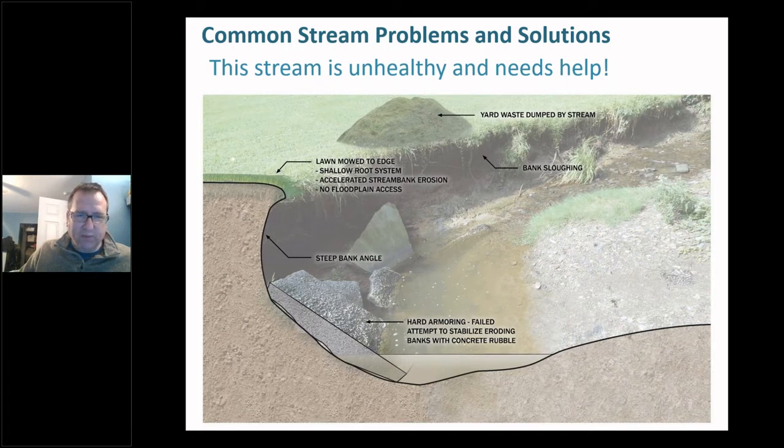Here we have a bad example of what not to do next to a stream channel, with the lawn mowed up to the edge. Turf grass has typically shallow root systems, whereas trees or forest, or even a meadow, think of native plants or prairie grasses, longer, taller grasses, have a deeper, thicker root system that can help hold the stream bank in place a little better.